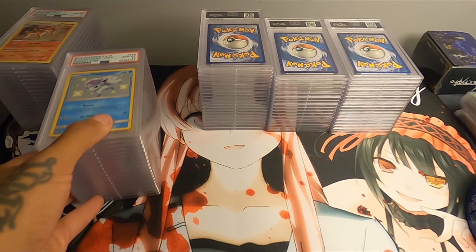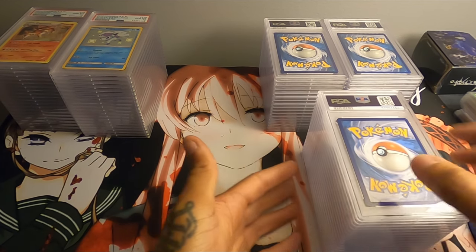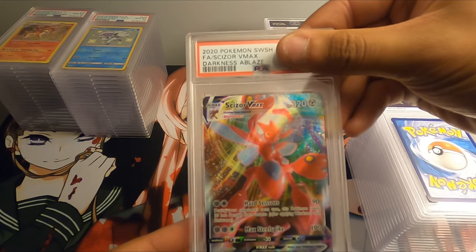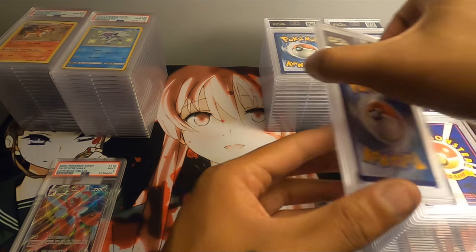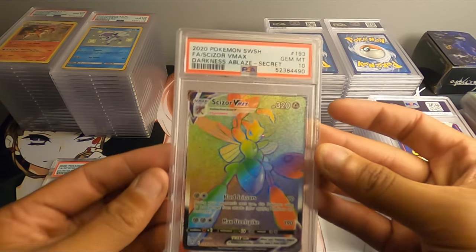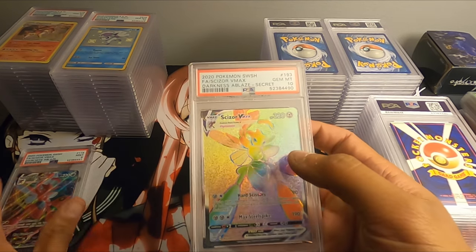Alright. Move those. Next stack. Oh, it's kind of random. Darkness Ablaze. Okay. So, Scizor VMAX. Aw, mint 9. The rainbow one. Oh, PSA 10. That's such a cool card. I wish we got the set, but we'll take that.